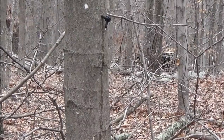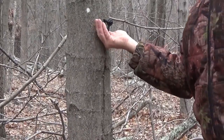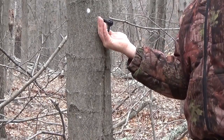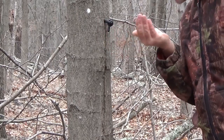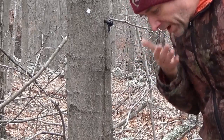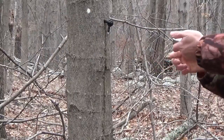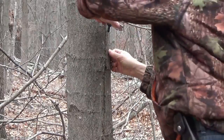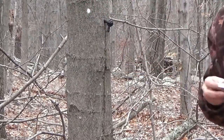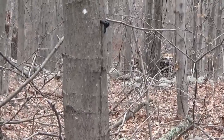Now right here we have a good flow. This is a very good flow for a cold day like this. Sweet maple water. It's dripping and it's leaking a little, so I've got to tighten it up a bit. Try not to drive them in too hard or too deep. I don't want to damage the tree.